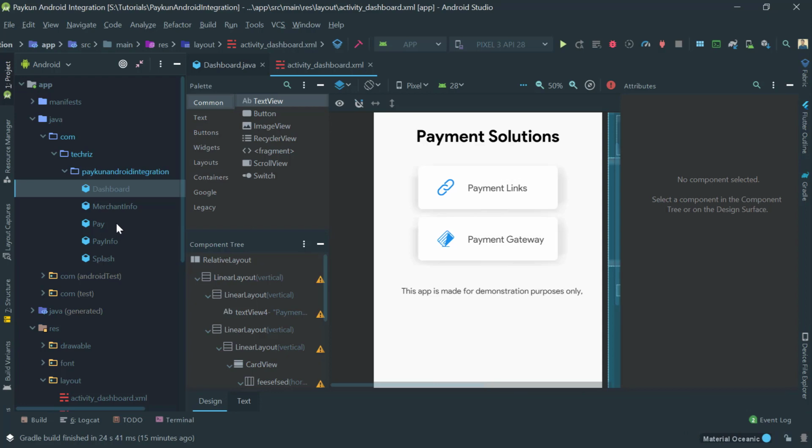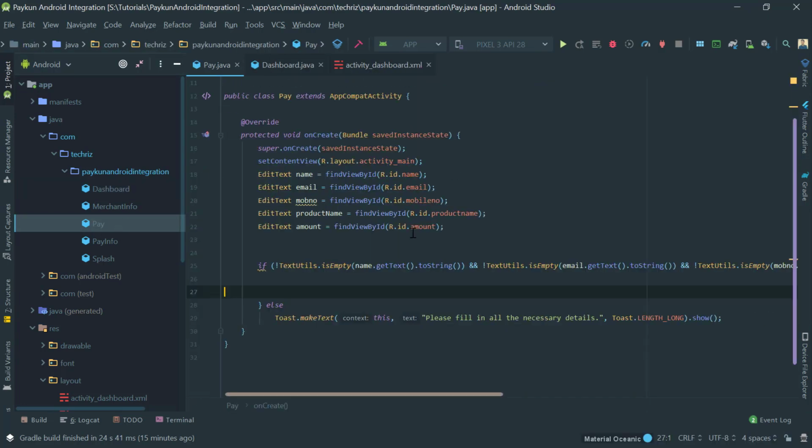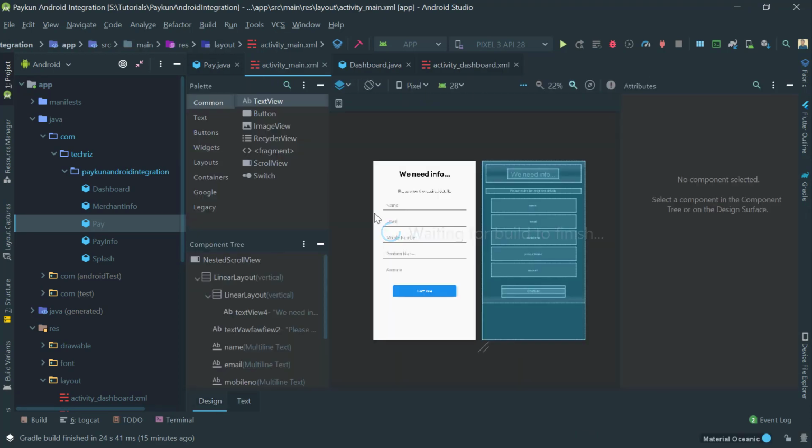The next one is the pay activity. When you click on the payment gateway solution, it will redirect you to the pay activity. Pay activity will collect some information from the user, that is the merchant, as I suppose, because you are registered on PayKun's website. Now you can enter your customer's phone number, email, product name and amount, and then hit continue, and you'll get things.